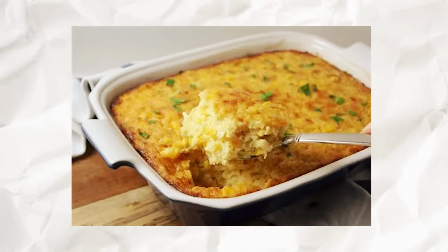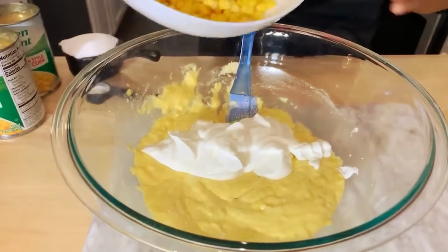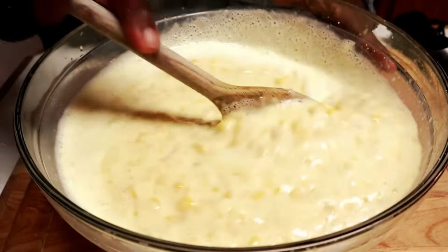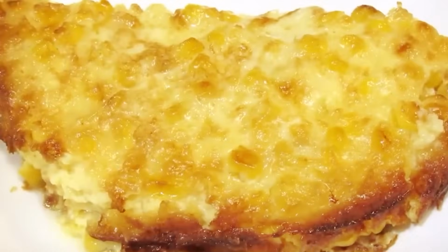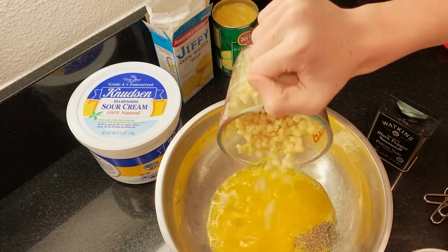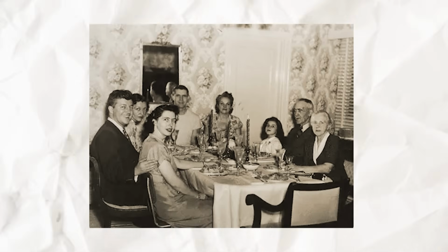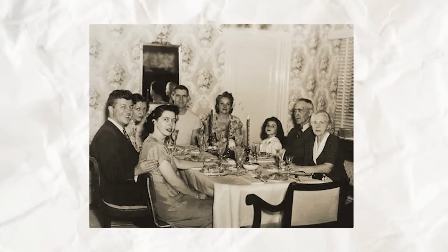Corn pudding was appreciated for its simplicity and ability to stretch a small amount of corn into a satisfying dish for many guests. It was a practical recipe that could be prepared ahead and baked at the potluck location or brought ready to serve. The dish reflected the era's fondness for casseroles that combined convenience with homey flavors. It was particularly popular in regions where corn was a dietary staple and represented the comfort of familiar, unpretentious cooking shared among church families.